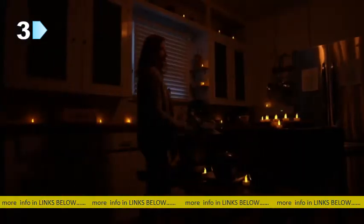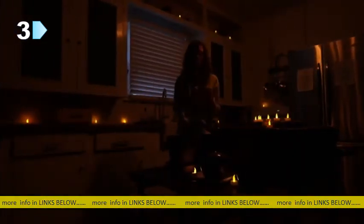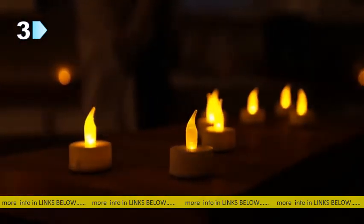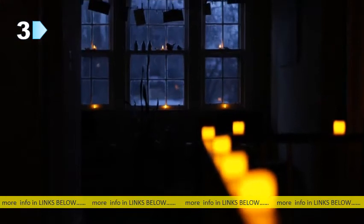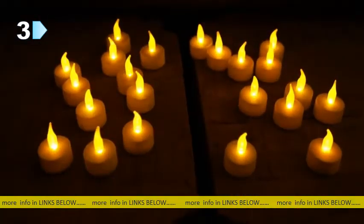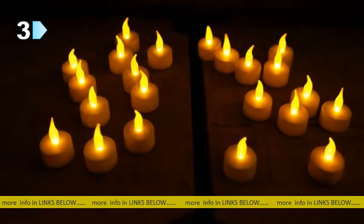Our advanced LED technology creates a flicker in our flameless candles, so that mesmerizing dance of the flame is still there, and you'll love the ease of using our candles with one simple switch. Our pre-installed battery lasts up to 100 hours.